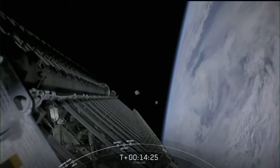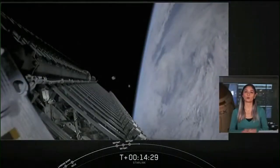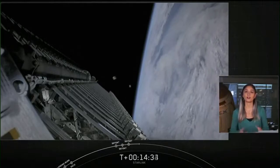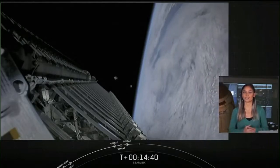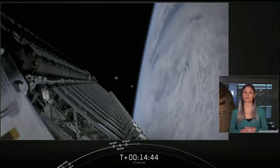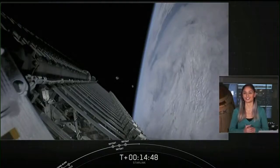And as I mentioned earlier, because we will not have ground station coverage at time of deployment, we will not have visual or audio confirmation of a successful deploy until we reach the next station at Diego Garcia about 25 minutes from now. So with that, we're going to take another break here and return back at T+38 minutes so that we can confirm live a successful deployment of our 58 Starlink satellites.